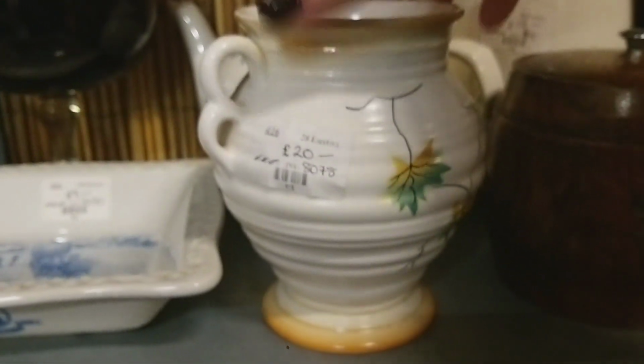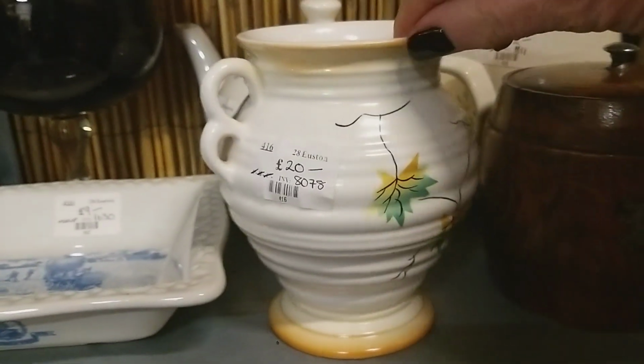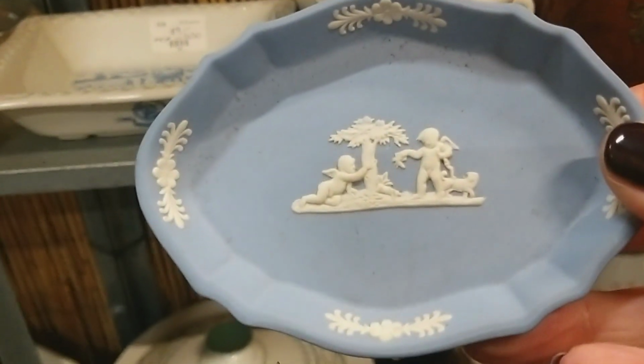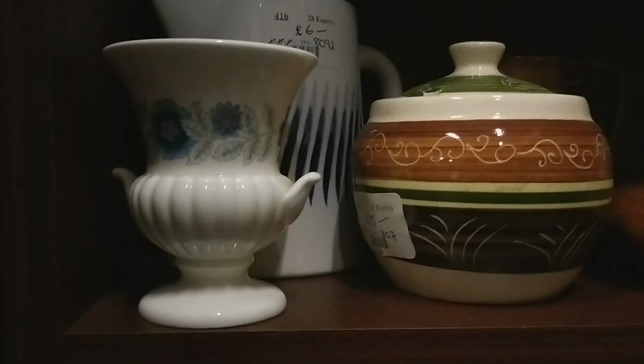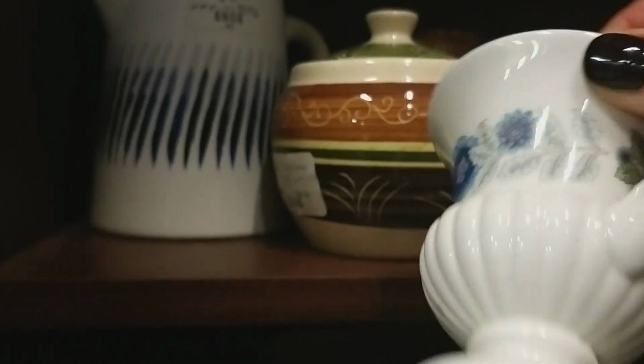It's like a very usable vase, not particularly big, so I'd have plenty of cupboard space for it. And of course it wouldn't be an outing with my thrifting friends if we didn't find some jasperware. £8.50 for this little trinket dish. I still don't really like the texture of jasperware, although I do have a couple of pieces in my collection.